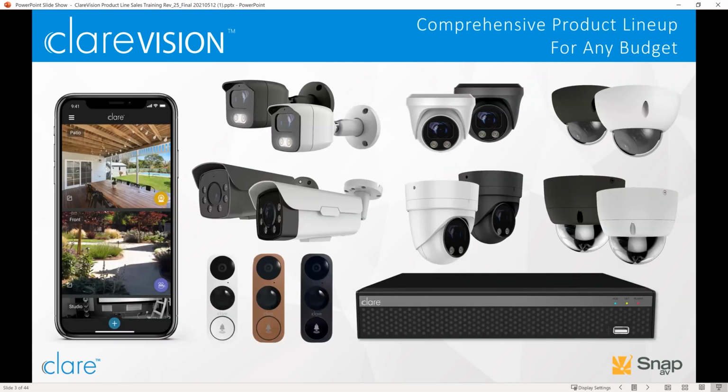So the product line is a reasonably sized product line. We don't attempt to fill every niche. It's a product line that's really targeted at residential, custom residential, SMB, and it is an NDAA compliant line, so it could be used in government applications as well. And we'll take you through the line now.